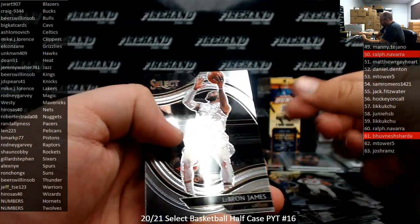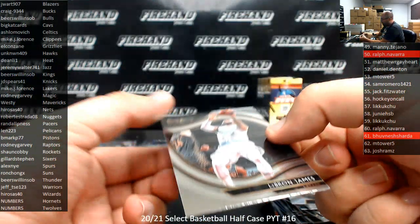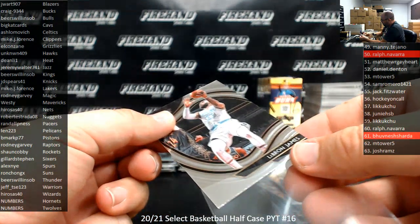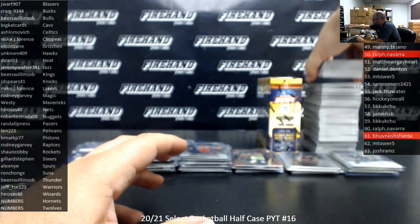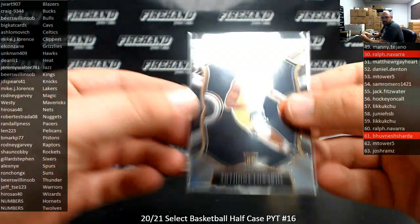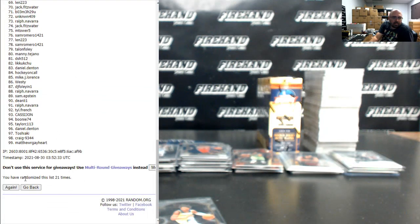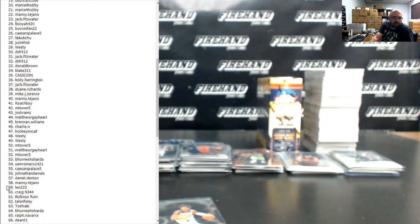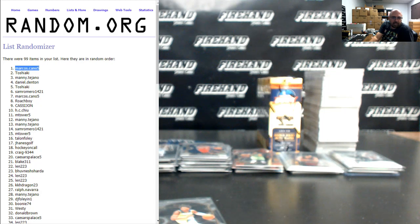There's a Silver Luka, premier level style for the Mavericks. Silver Derrick Rose. I think it was the first time, finally, I found a courtside LeBron James. Lakers, Mike G. Lawrence, congrats. That was a solid hit right there. Those can't be easy to get, seeing as I've opened up a ton of that stuff and only pulled one. All right, another Anthony Edwards concourse rookie to put on the draw. There we go. Three more times. One, two, three. All right, Marcus Kendall 5 will get that, Anthony Edwards.